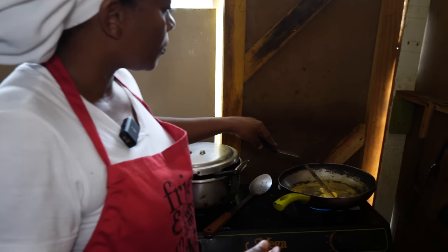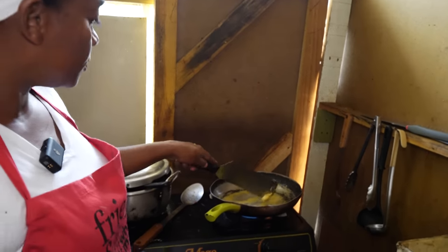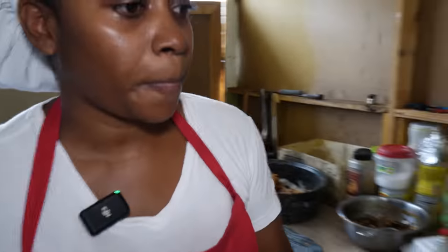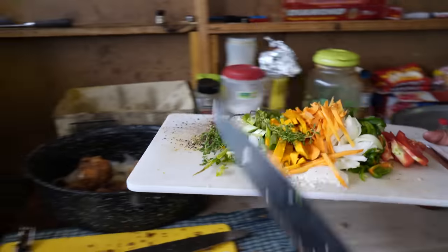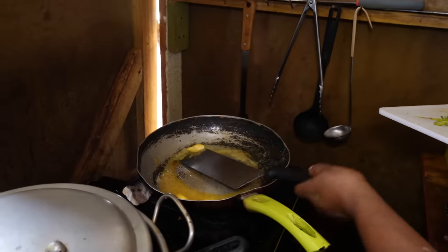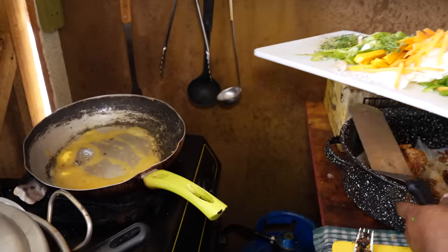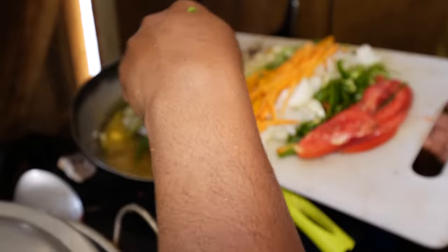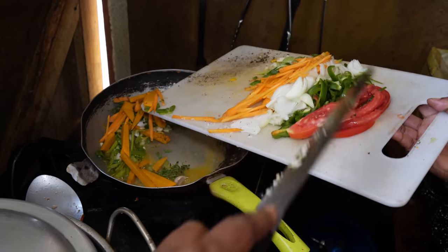So just add that little butter to it and then sweat down the seasoning. So I'm going to add all this to the little butter here now and saute it for maybe about one. Just a quick saute, let it sweat, and some of that sweetness in there, the sugars and everything, just pop it out. Pop it out, bring it out right away.